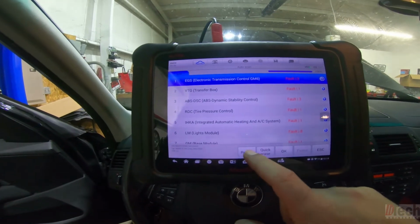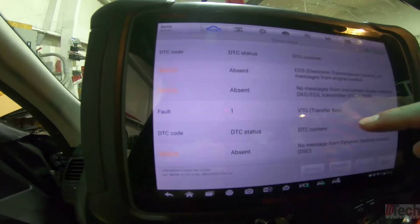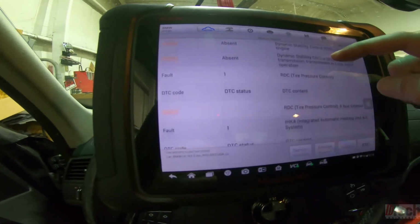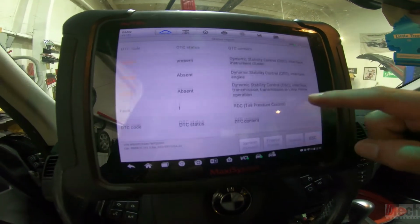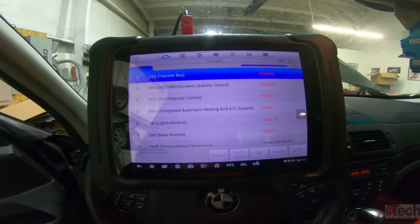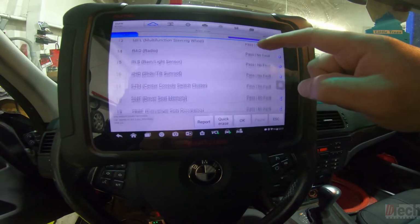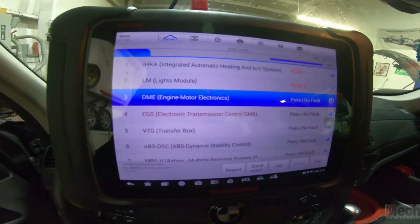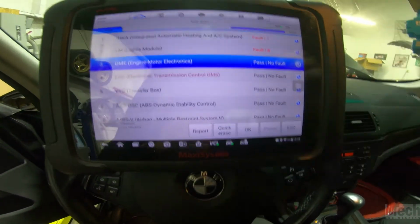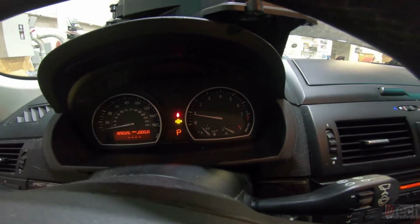Okay, so we've read all the modules. We'll go to the report, and so absent, that's one we knew about, but the others absent. And that's it, as far as being relevant in the PT. Now I will delete all of those and go from there. Okay, so I cleared all the faults. The only ones that are there are for the LED bulbs and stuff like that. But all powertrain codes are now gone, and I just started it after letting it sit for a minute, and no check engine light.